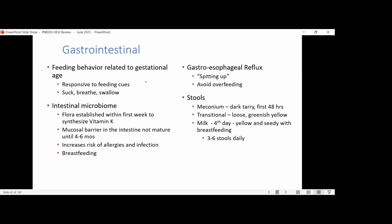Okay. All right. How about GI? Their stomachs are really small, so you don't want to overfeed a baby. If people think, okay, I have a bottle, I'm just going to keep feeding this baby and maybe he'll sleep more, no, his little stomach is very, very small, so he'll just spit up. A lot of babies spit up when they get too much in their system.